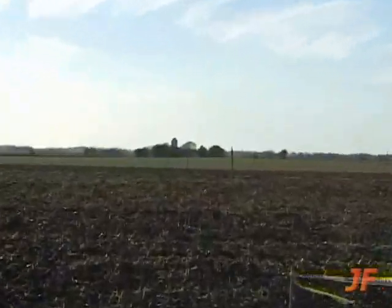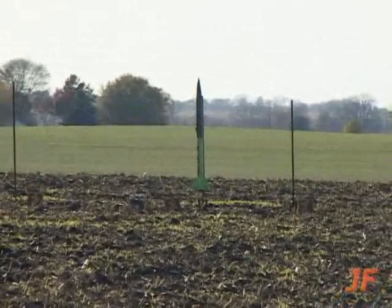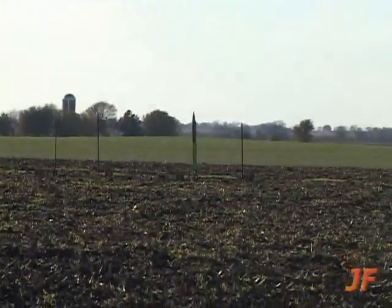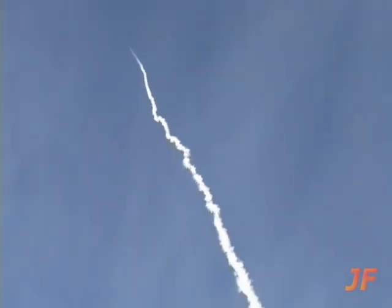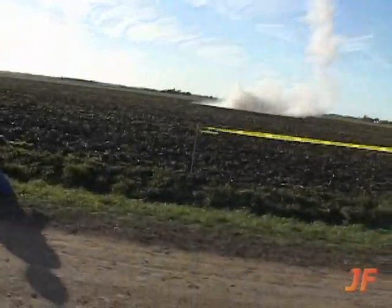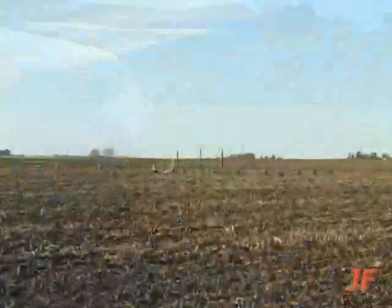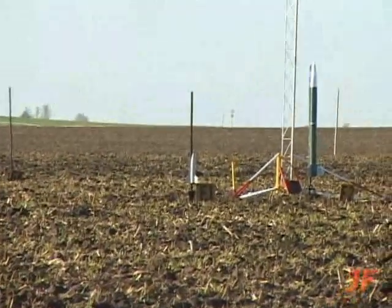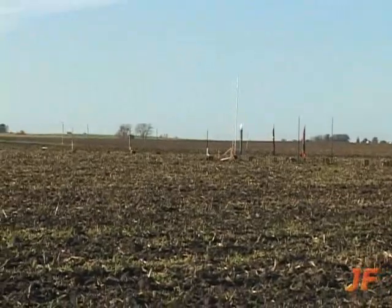Going to go to 11,000 feet with dual deploy. Again, at F3, we're going in 5, 4, 3, 2, 1. Smoke. Tim, 6.5 pounds, 24 inches in length, flying on a J-250 fast jack. Kicking it in 3, 2, 1, liftoff.